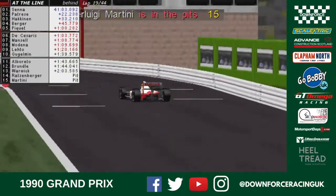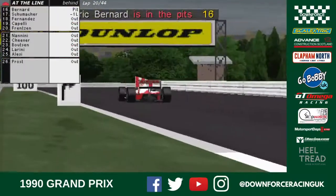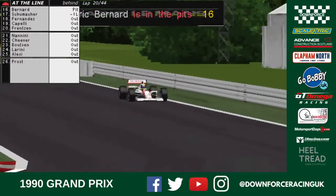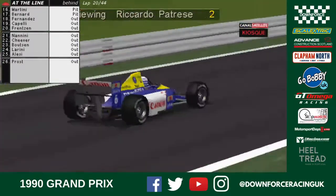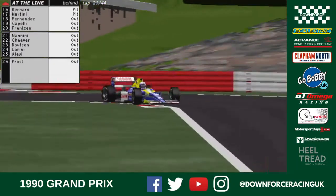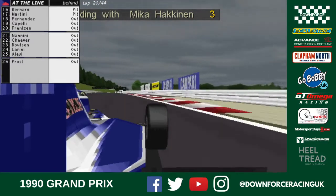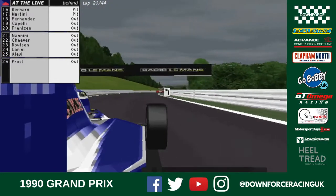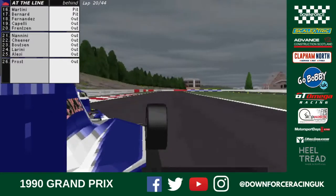Ratzenberger pits for his one stop. Martini pits for his one stop. And then Bernard and Schumacher are at the back of the field. They're the ones down at the tail end of the field now. Schumacher was running provisionally at the very tail end, but that's because he's had his pit stop. Here's Hakkinen, third place in the Brabham. A very solid run from the Finn as he continues on his way.